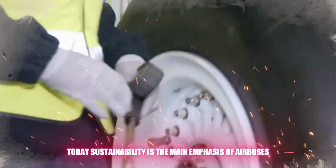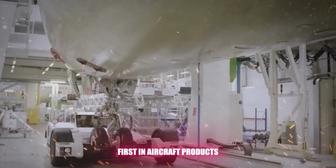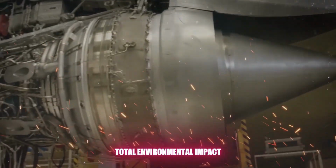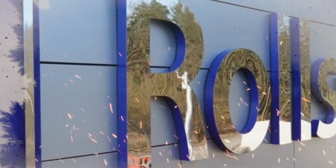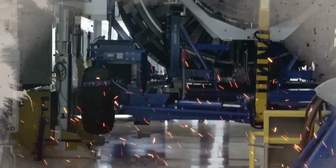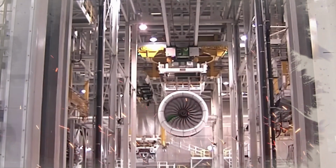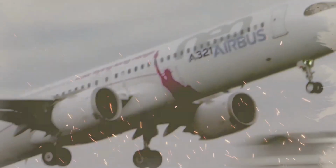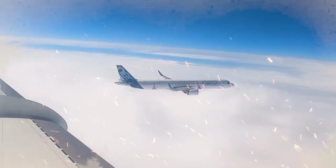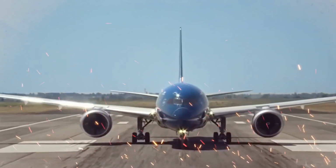Today, sustainability is the main emphasis of Airbus's future materials development. First, in aircraft products, total environmental impact can be improved by reducing its footprint across its worldwide life cycle through resource usage and material waste disposal optimization. The next feature is multifunctionality. Incorporating several uses into a material can facilitate predictive maintenance and minimize manufacturing downtime. Additionally, it will enhance mission performance and make advanced concepts possible.